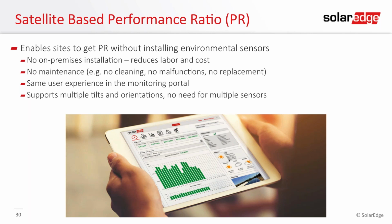As far as what they're going to see on the monitoring portal, the user interface is going to be the same. You can see in the image below, at the bottom of the illustration, it says performance ratio, and it shows you basically a 0 to 1.5%. The whole idea is that you want to try to keep it as close to 1 as you can. And this data is going to be provided directly from the web portal using locally generated satellite information, to determine how much power that system approximately should have made, and then compare it to how much it actually did make, to do the same thing as having a weather station did.